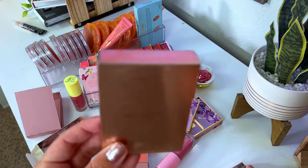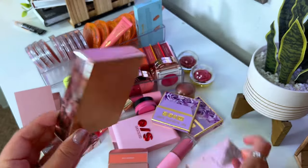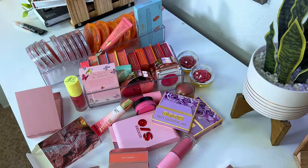And I also have a backup of She's Passionate right here. So this is a backup. This is mine. And then we have a backup right here. So I'm going to keep two, pass one along.